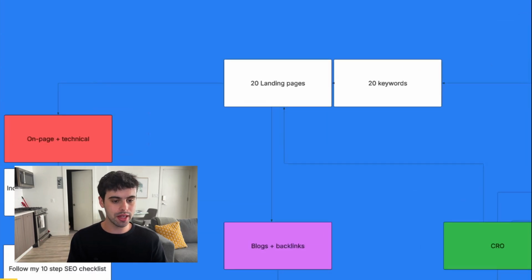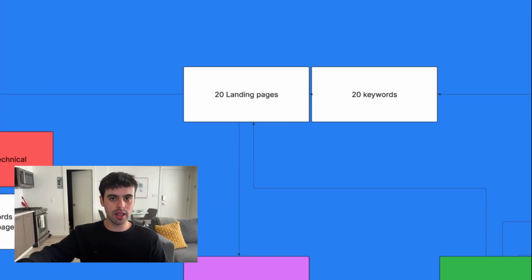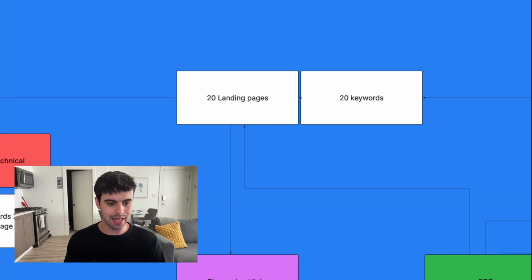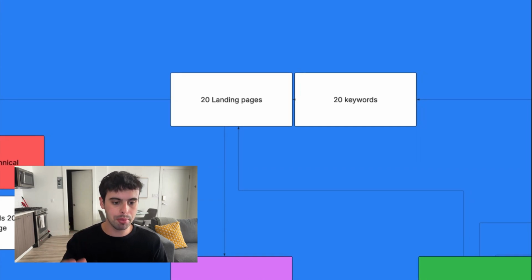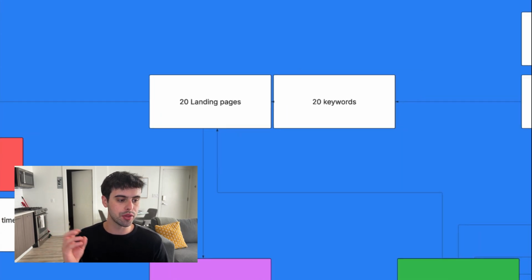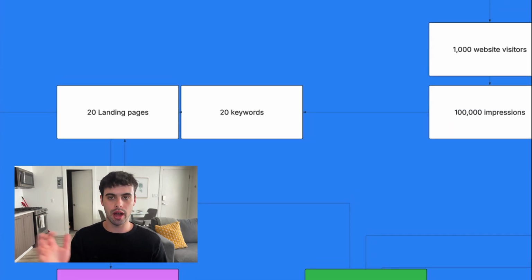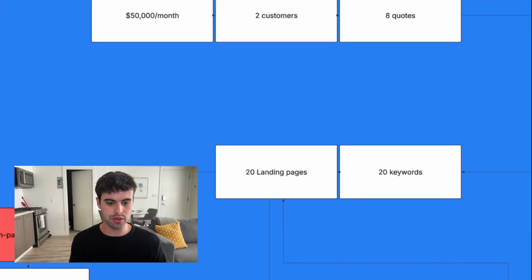Now, these 20 landing pages, what do they need to look like? How do we even get them to the top of Google? Those are the questions. And if you can get 20 landing pages to the top of Google for 20 different keywords, you will easily get to over 100,000 impressions every single month. Again, closer to this goal.